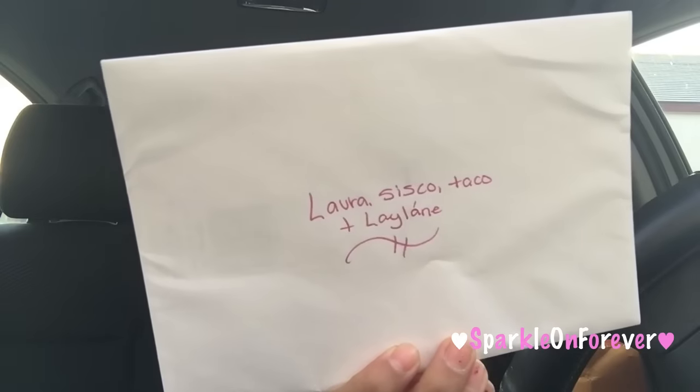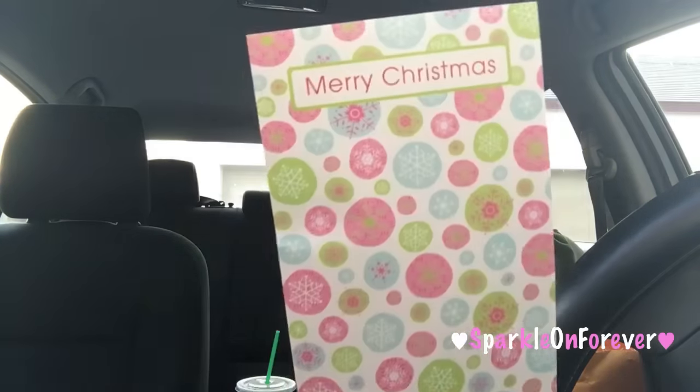Oh, here's a card. And it says Laura, Cisco, Taco, and Leilani. Even Taco's included in this. If you don't know who Taco is, he's my French bulldog. Merry Christmas. Thank you so much, Sadie. I really appreciate it. I hope you have a Merry Christmas. I hope you're spending lots of time with the people you love.